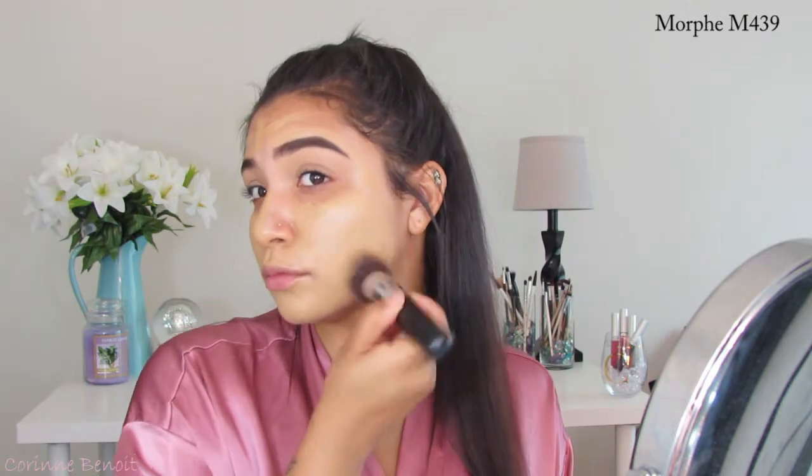And to blend that out, I'm using my Morphe M439 brush. Now I'm not doing any strokes. As you see, it's all tapping and blotting motions. And again, this is going to help build the coverage. It's not going to spread the product out too far.